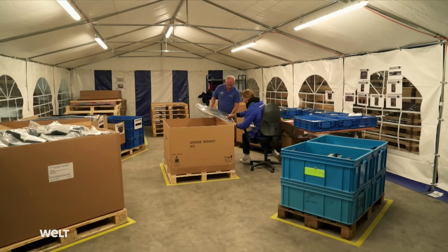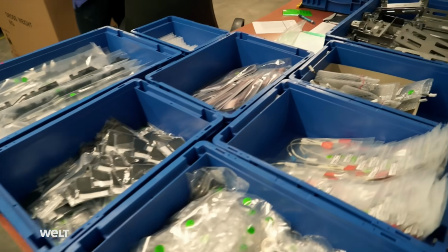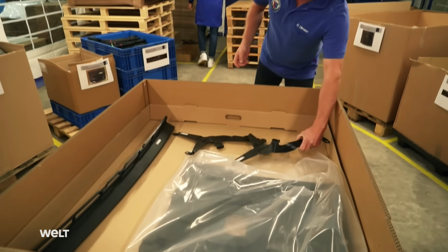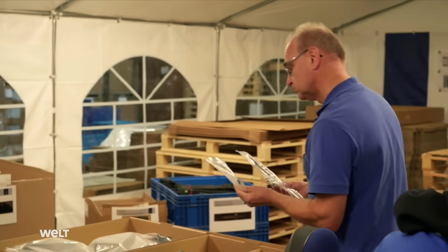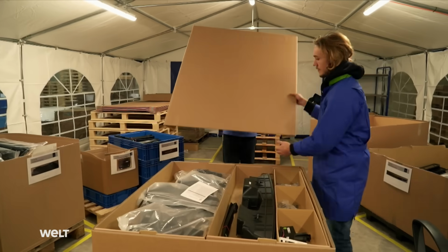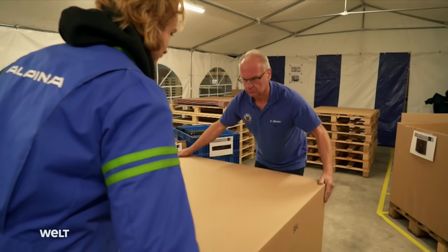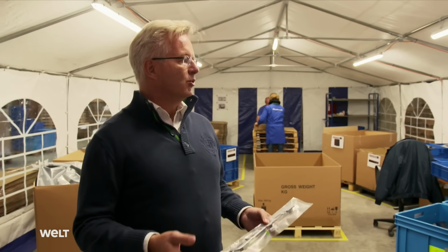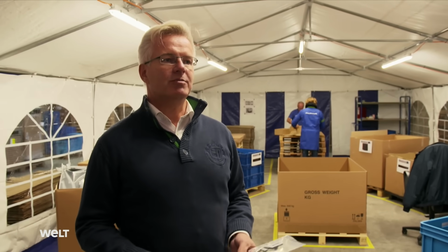These two employees are packaging car sets for the USA. All the components for a complete Alpina modification go into the crates. Unlike Germany, a few vehicles for the US market undergo final assembly directly in the American BMW plant. There are owner's manuals here, extra components, also emblems for the floor mats which still have to be applied, radiator air ducts. Then there's also the underbody panels that we also install.